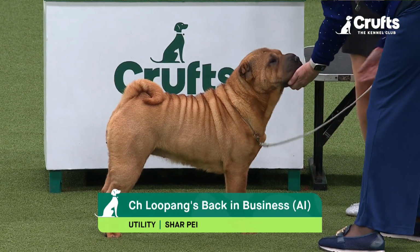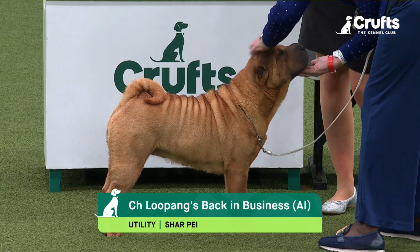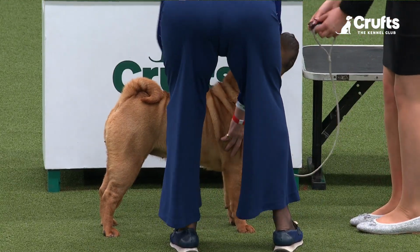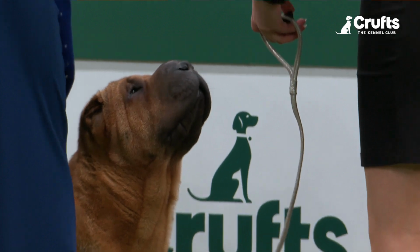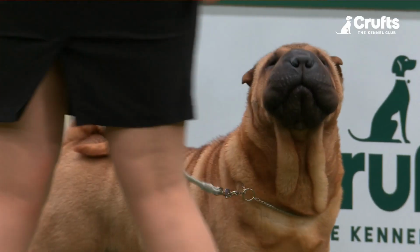Now, this Shar Pei was best of breed here in 2024. The name means harsh, sandy coat. It's an ancient Chinese hunting dog. Was also bred as a fighter, though, and that loose, wrinkled skin was such so that a fighting dog couldn't then get a grip on the dog. The coat's so bristly as well that dogs wouldn't like the feel of it in their mouth.